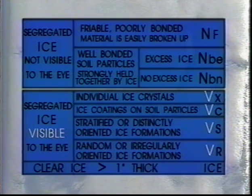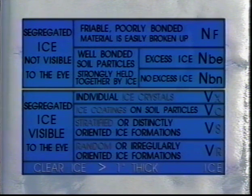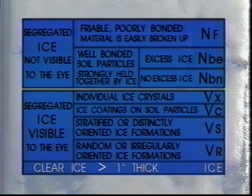If there is visible ice, the ice will be classified. X is for crystals, C is for coatings, S is for stratified, and R is for randomly oriented ice formations. The percentage of ice in the soils is estimated whenever possible. The percent is based on visible observations, and although it is significant, it is not precise.